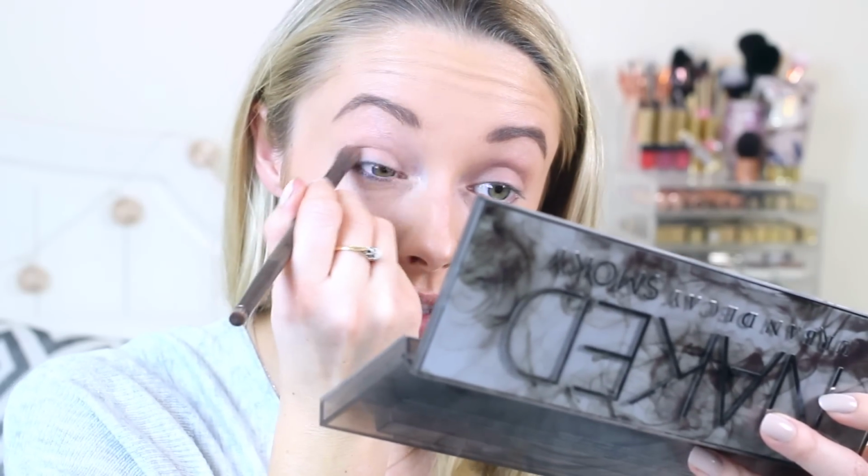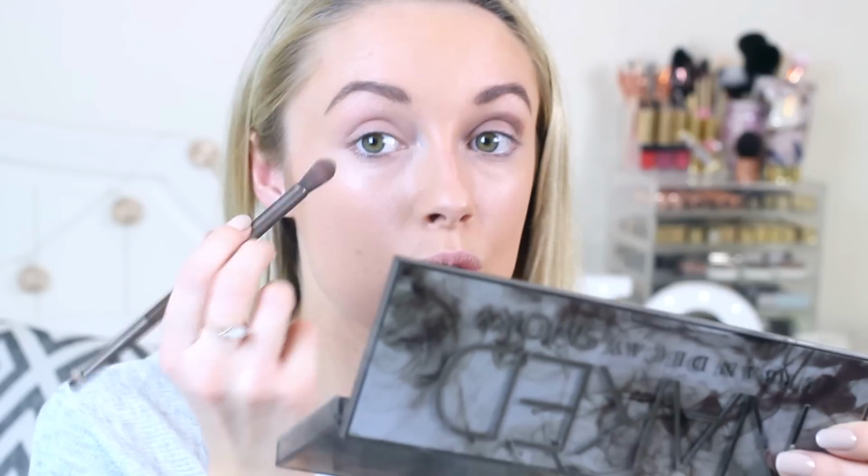I'm not being precise at all here. And then I'm going to really lightly tap the brush on the Whiskey shade just to use in the crease, because I find that gives the eye just a little bit more definition. And then keeping the eye open, I'm just using the brush in like a semi-circle kind of shape on the crease of the eyelid. And then I'm just going to blend like crazy just to make sure that it's all fully blended and we don't have any weird shapes going on.